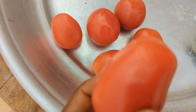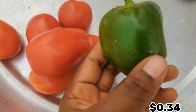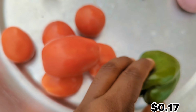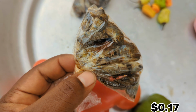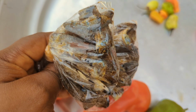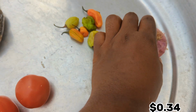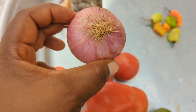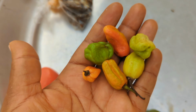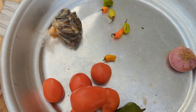This is everything I got. I got like 5 tomatoes for 200 francs. This poivron right here, I got for 100 francs. And this is fried fish, like baby tilapias. Got 2 packs right here for 200 francs. And onion right here, I got for 50 francs. And the pepper, I already had at home. And yeah, this is everything I got with the charcoal, and that's it.